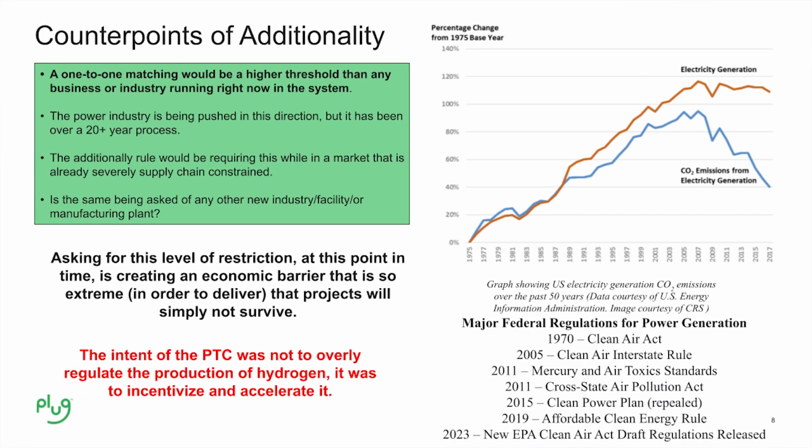The intent of the PTC was not to overly regulate hydrogen. It was to incentivize the production of it, right? So while well-meaning, the three pillars are really in direct conflict with the original intent of the production tax credit. And that's why those concepts were never included in any of the language or ever discussed or put forth, right?